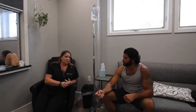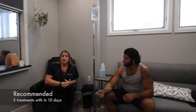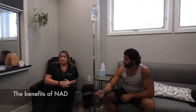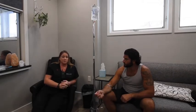The benefit of NAD intravenously is that you bypass the gut completely, so you get 100% absorption of what you're getting. It is recommended to do roughly 5 treatments within a 10 to 14 day period, or 10 treatments over a 21 day time period. Some of the things that NAD is beneficial for: it's anti-aging, most definitely.